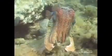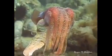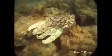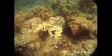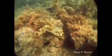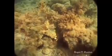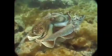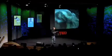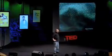Cuttlefish. I love cuttlefish. This is a giant Australian cuttlefish, and there he is, his droopy little eyes up here. But they can do pretty amazing things, too. Here we're going to see one backing into a crevice, and watch his tentacles. He just pulls them in, makes them look just like algae. Disappears right into the background. Positively amazing. Here's two males fighting. Once again, they're smart enough, these cephalopods, they know not to hurt each other, but look at the patterns that they can do with their skin. Just an amazing thing.